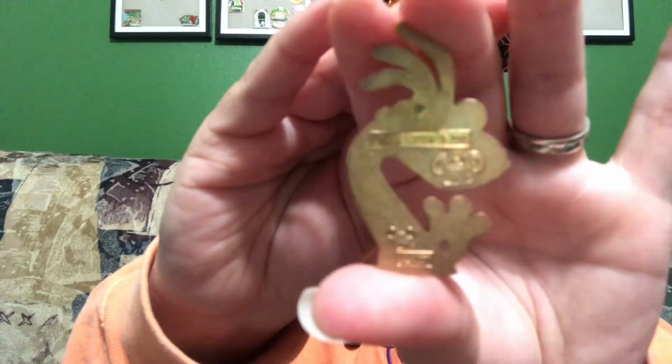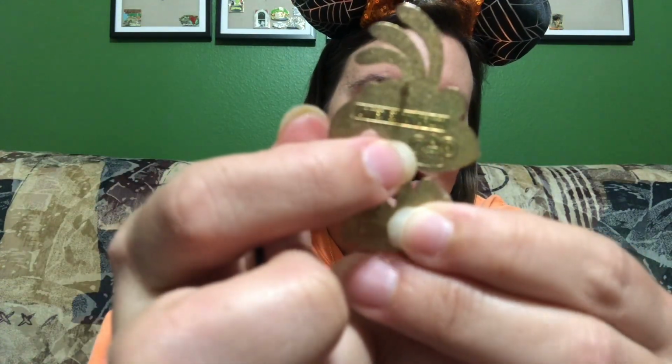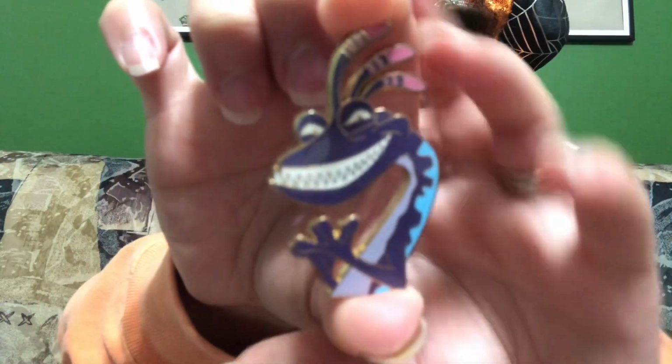But here we are. I have this Randall pin. He is a limited edition of 2000. I am not sure where from because there is some kind of ear hat here. I'm not sure what it says, and I can't read the date. It's too small.